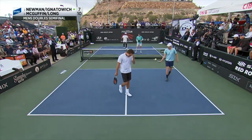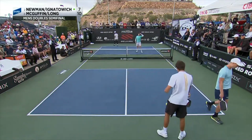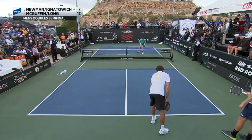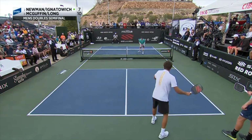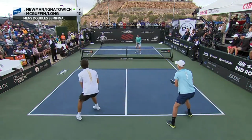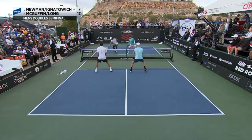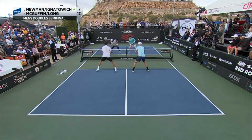Second serve. James Ignatowich has definitely brought so much fantastic life into the game of pickleball. 7-10-2. Dave, you talked about it previously. Yeah, the personality. This is something I love having in the sport. Love having him be a part of it, and his game is right there with the personality, which is even better.